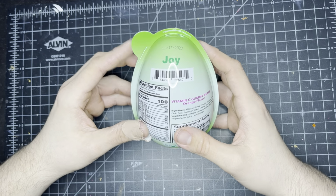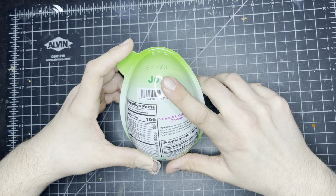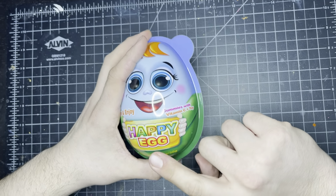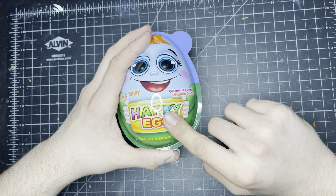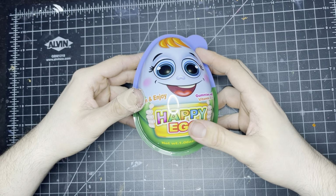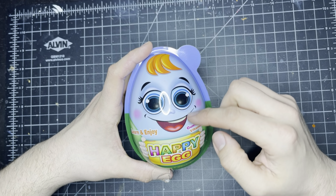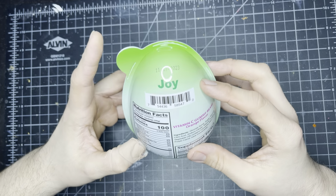Let's flip her over here. So this is Joy, and I looked on the back of some of these after I bought them. There are different types of eggs, and you'll see them in a minute here. There's Happy Egg, and there's a King Egg, and there's another one called a Lucky Egg, which I didn't get. They're of different monikers, and I think that tells you what you're going to get inside. But they all have different weird Flash animation faces on them. Let's take a look at the back really quick.